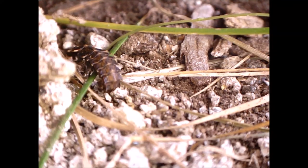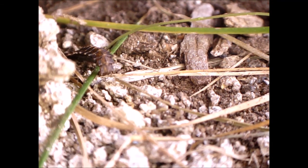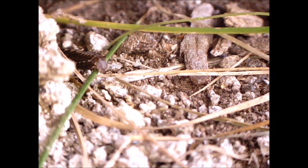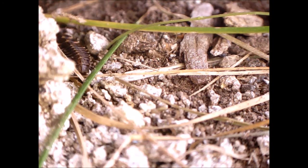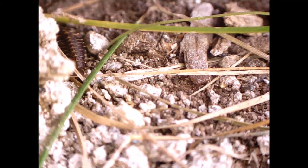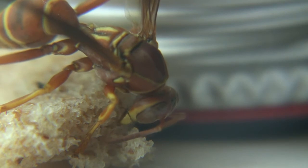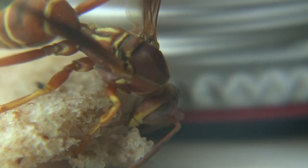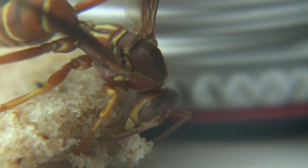Scales function in insulation, thermoregulation, producing pheromones, but just in males, and aid in gliding flight. But the most important is the large diversity of vivid and indistinct patterns which they provide. These patterns help the organism protect itself by camouflage or mimicry, and act as signals to other animals, including rivals and potential mates. Species of Lepidoptera undergo holometabolism, or complete metamorphosis.